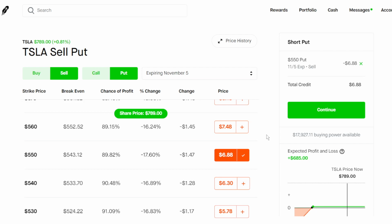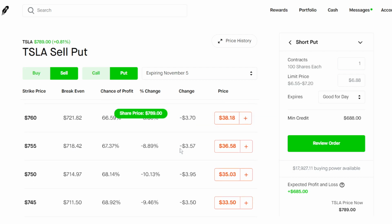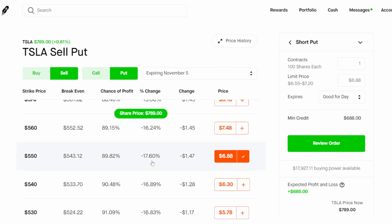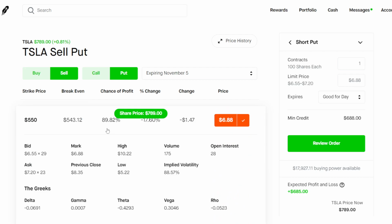So we need Tesla to stay above 550 by November 5th, and we collect our premium in full credit, $688. So that's going to be a pretty nice chunk of income that I'm going to be collecting every single month. A really high chance of profit, as we can see here, almost 90%. Delta is pretty low. Theta is pretty high. When you're selling options, you want a lower delta, higher theta.